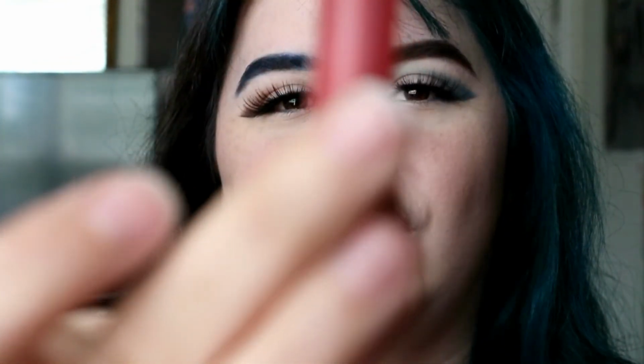Anyways, after that, I am using my very low Grande Cosmetics clear gloss. It looks pink, but that's only because I've been using it on colored lipstick. And I just put that in the middle.